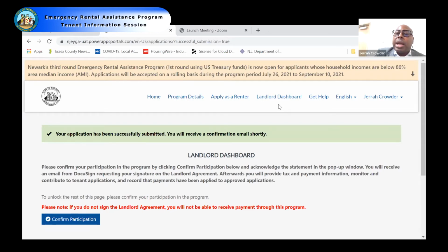That will let us know that, worst case scenario, in the event we're not able to connect with your landlord and get your landlord registered and you are eligible, you still have the means to receive rent payments directly. So that option does exist with this application.